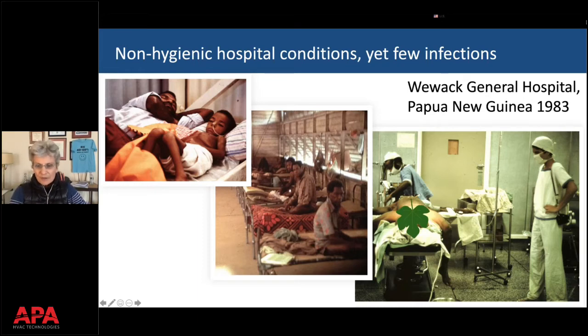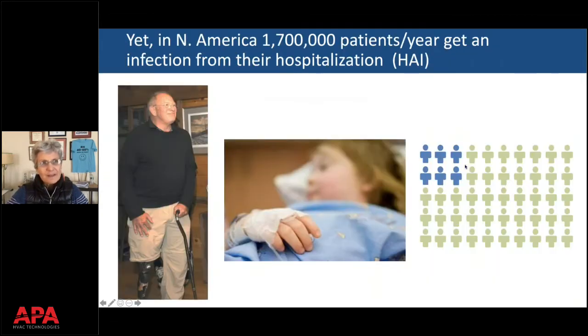However, in our country, in the US, going into our very modern hospitals is quite a risky proposition. Being hospitalized is about the third leading cause of death in this country. And it's not from the reason you go into the hospital.